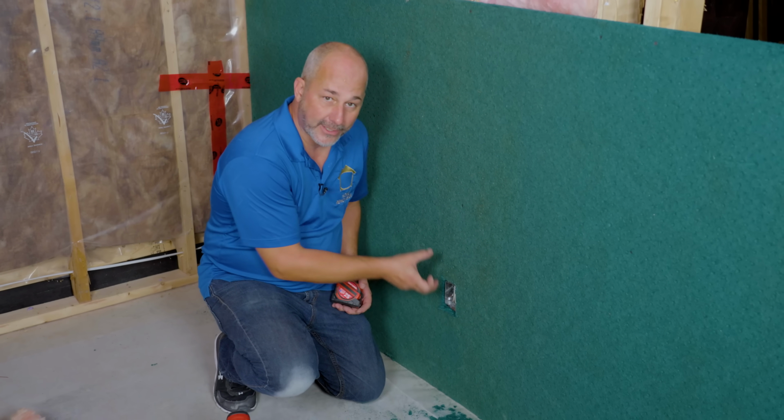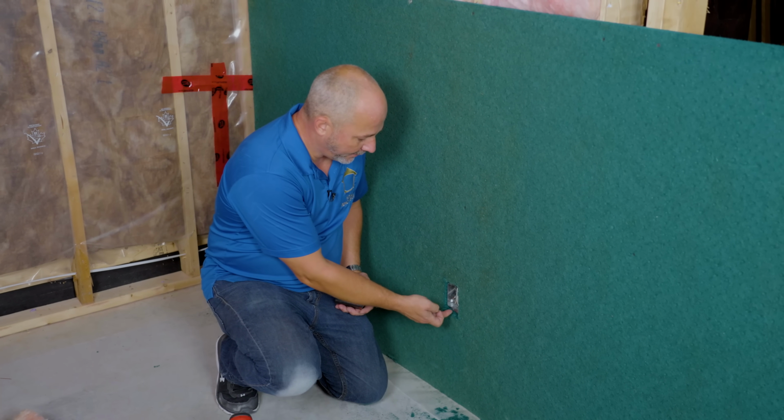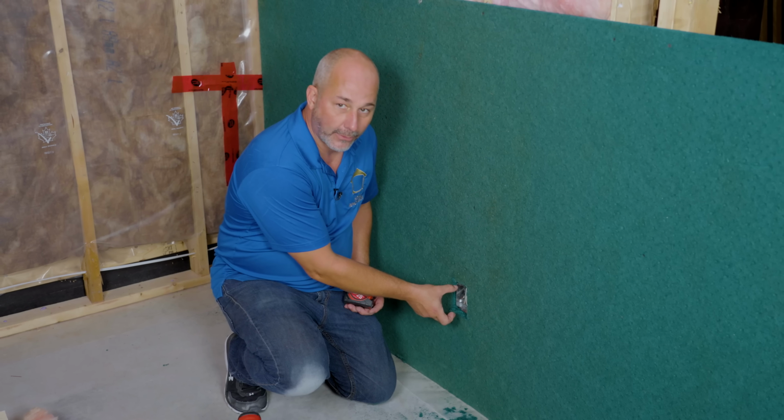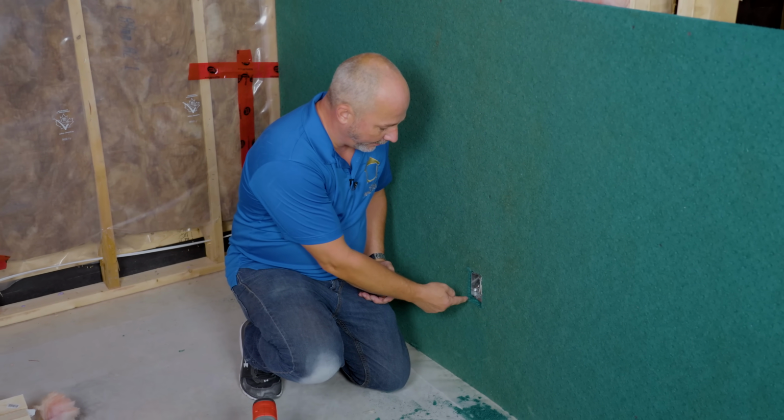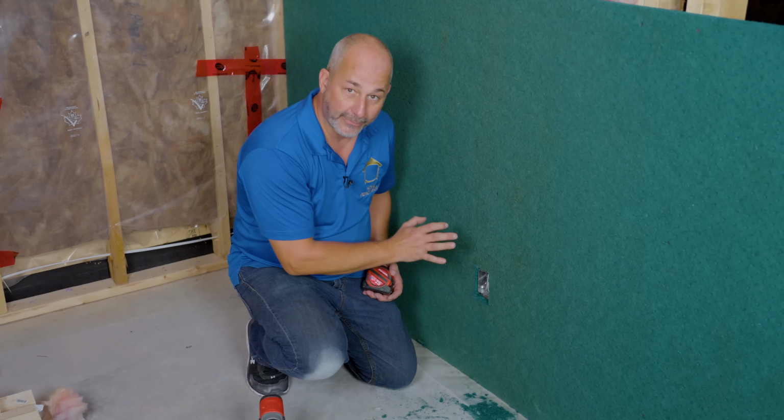There's what is called a box extender. It's just a square that screws into the existing box. It has new location holes to receive the next receptacle, and that's fine. At that point, we'll take out spray foam and we'll inject all the way around to make sure we have a perfect air seal as well.